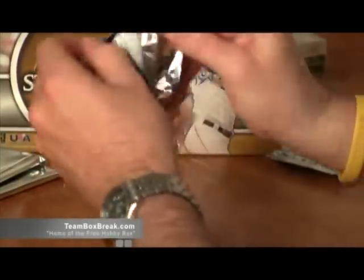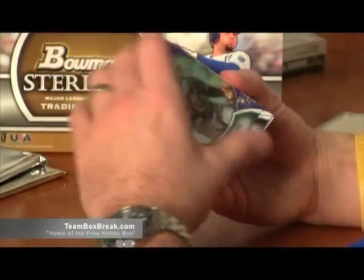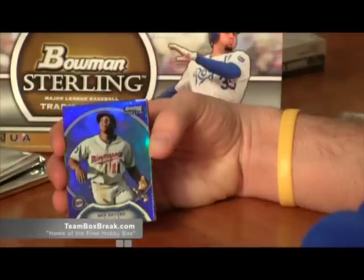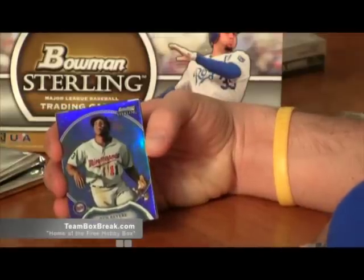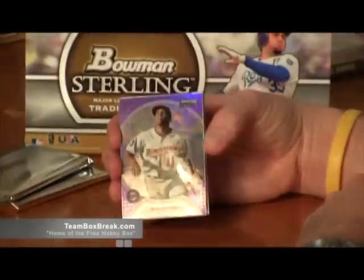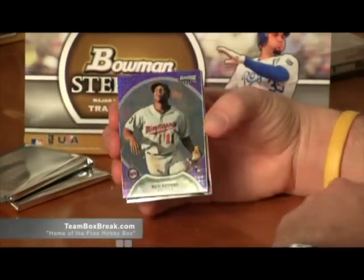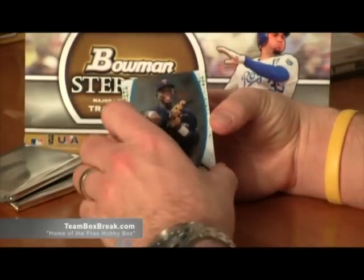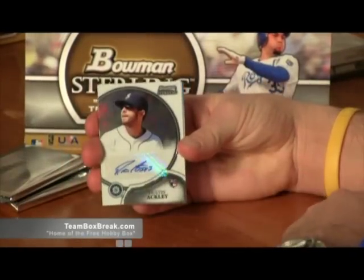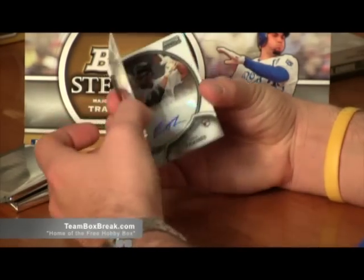Going over to Scott's side. Oh! We got a purple refractor, Ben Revere, rookie for the Twins. That's a nice hit. David B. bought the most spots in the break, man. Got the purple refractor. That is 9 of 10. These cards are freaking sweet looking. Miguel Sano. Then a Dustin Ackley after that going to the Mariners, David B. again. This is a nice looking box so far.